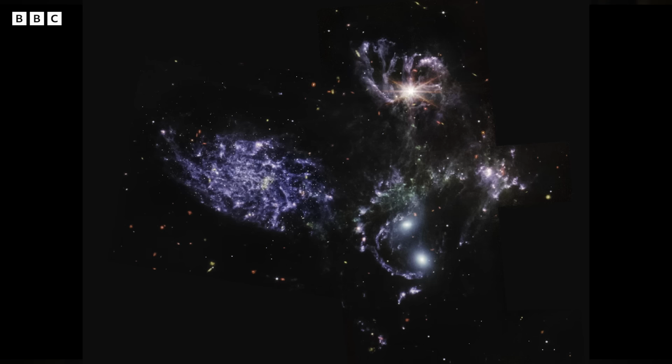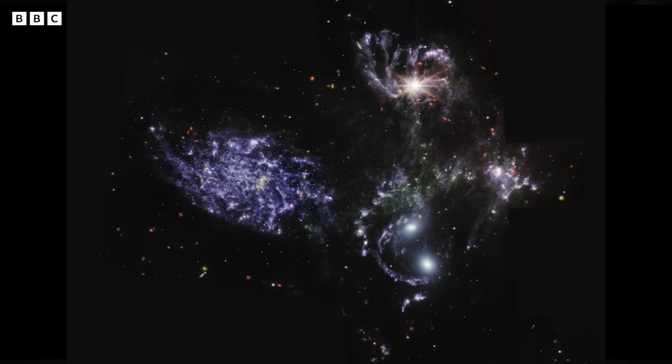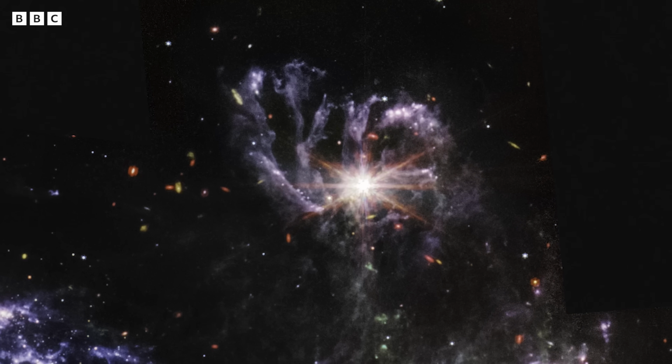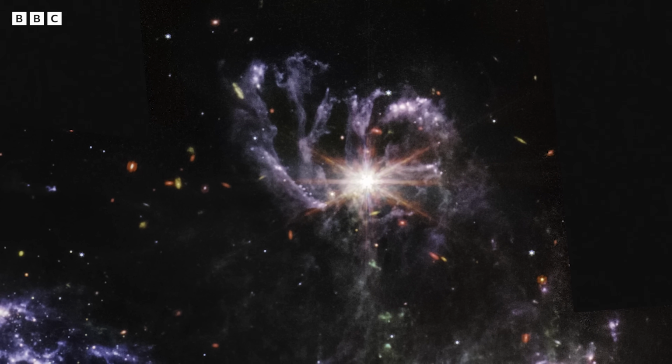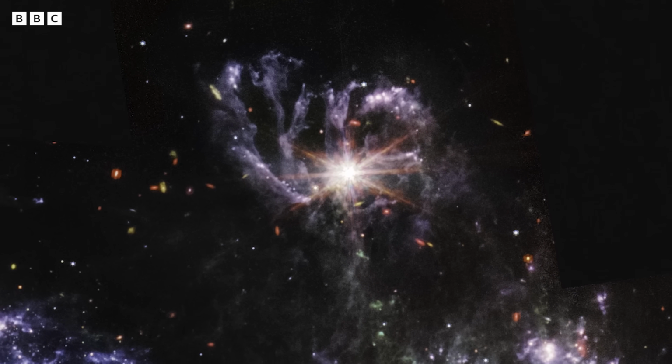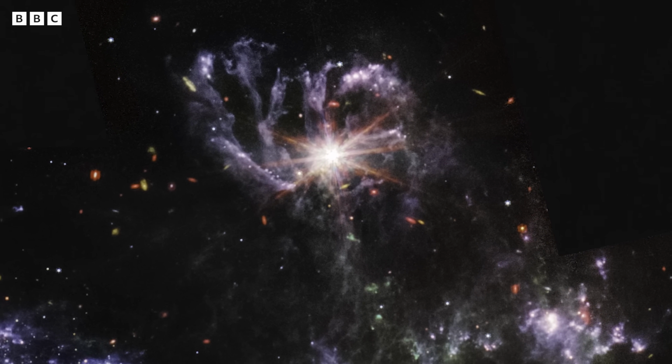This is an image of Stephan's Quintet, five galaxies that are interacting with each other. And what you can see in this galaxy up here is actually material falling into a black hole in an active galactic nucleus. You can see the material in the galaxy is actually orbiting and falling into the black hole itself. This is 13 times further than what we've been able to see before in the infrared.